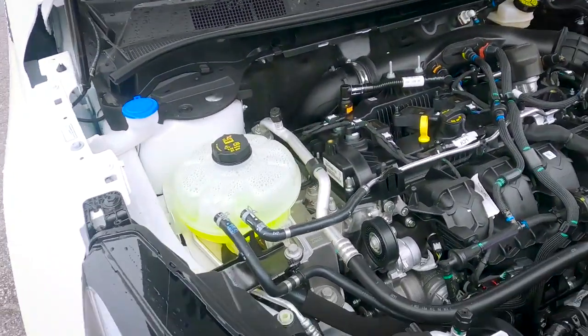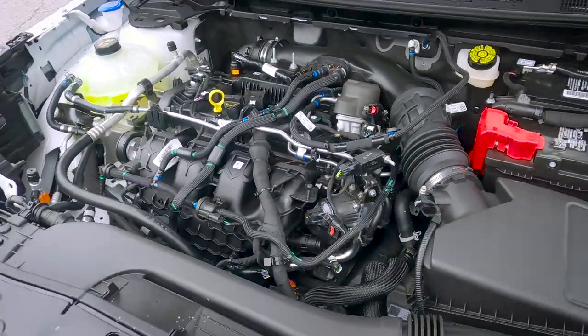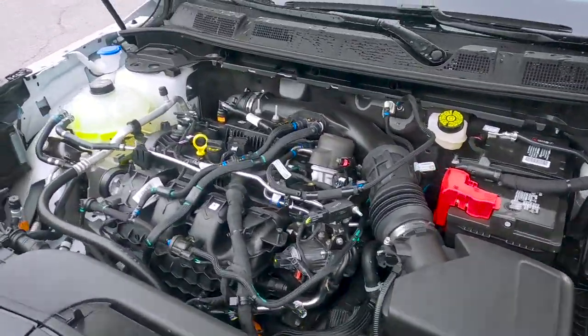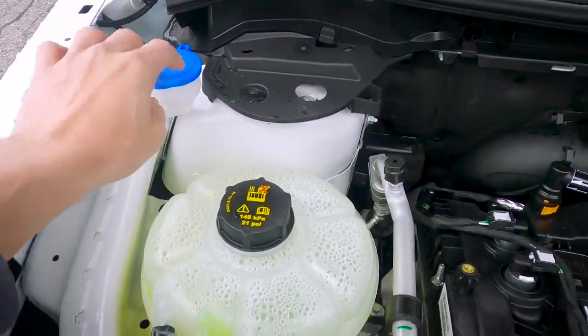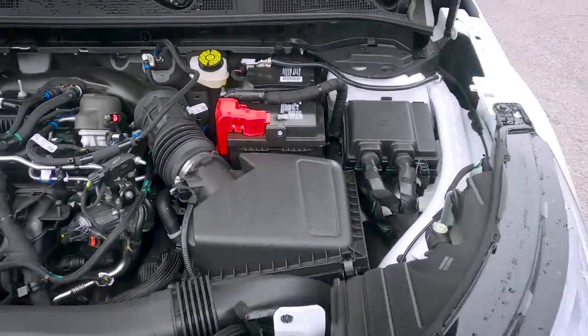And as we start to look underneath the hood, as you can see there, so a little bit of a busy engine bay, but nice and clean, nice and beautiful looking at the same time, and a few things that we can easily get to if we need to. So we've got some fluids that we can top up. More specifically, we've got our windshield wiper fluid, easy access to the battery there as well.